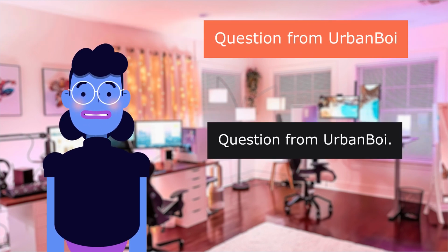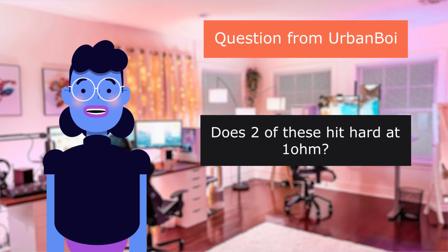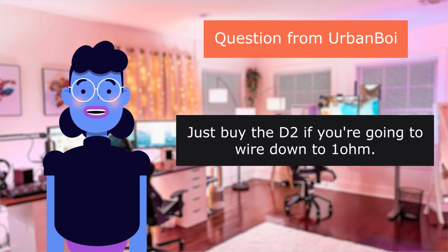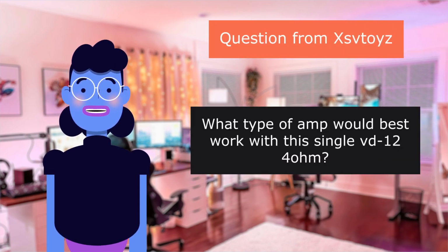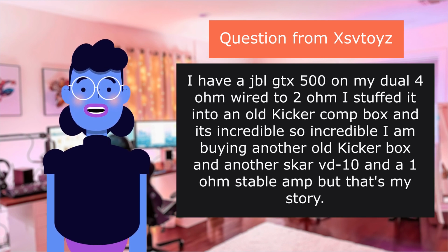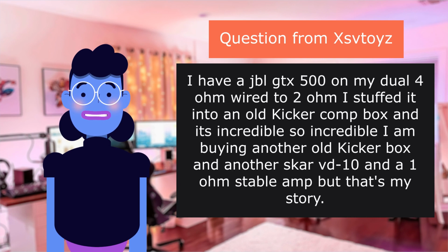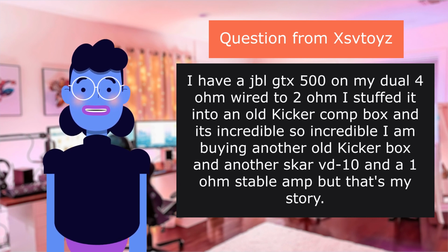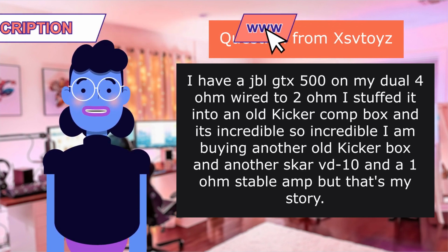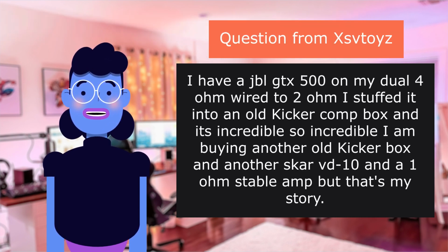Question from Urban Boy. Does two of these hit hard at 1 ohm? I have mine wired at 2 ohms each, around 500 watts. They hit hard if you just buy the 12 if you're going to wire down to 1 ohm. Question from Xtoys. What type of amp would best work with this single 12 4-ohm? I have a JL X500 on my dual 4 ohm wired to 2 ohm. I stuffed it into an old Kicker comp box, and it's incredible. I am buying another old Kicker box and another Skar sub and a 1 ohm stable amp.